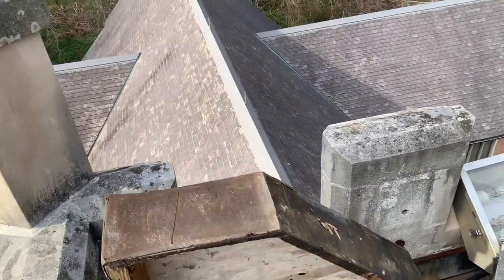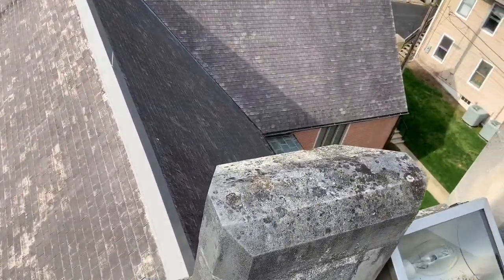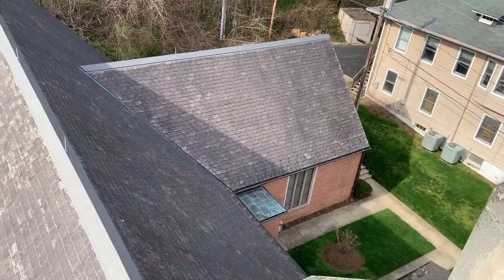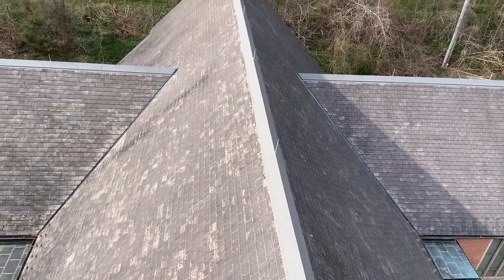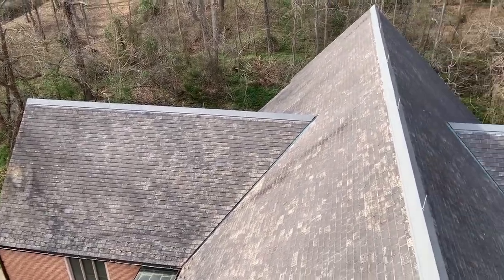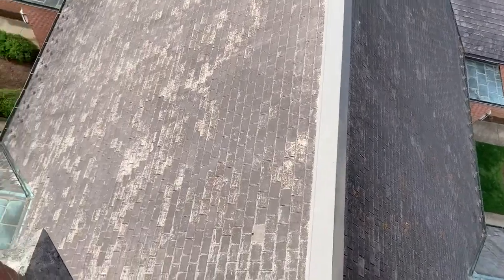Pretty cool to see the church from up here. Father Callis actually put that peak, that aluminum flashing on the ridge all the way around. So we were getting some buckling.